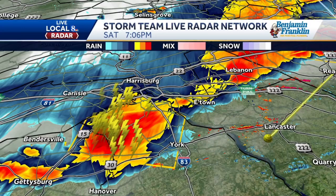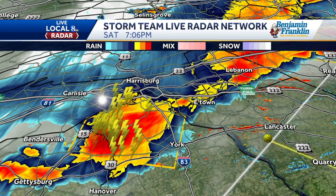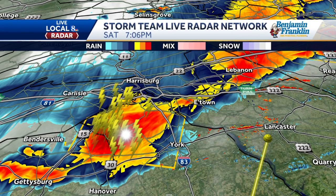Yeah, today we're in what we call the warm sector. So we are between a warm front and a cold front. And in that sector, there's typically a lot of veering in the winds in the low levels. And that's what's causing our tornado possibility today and several tornado warnings that we had.